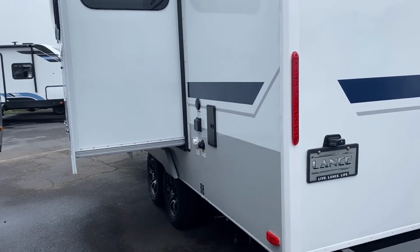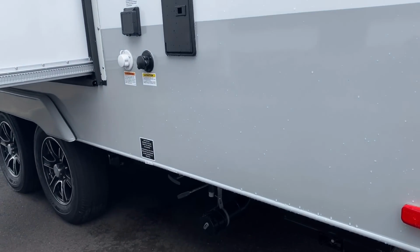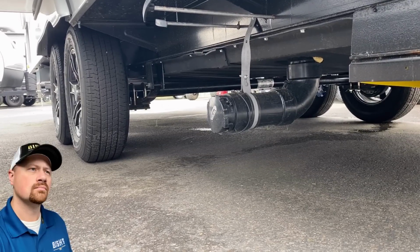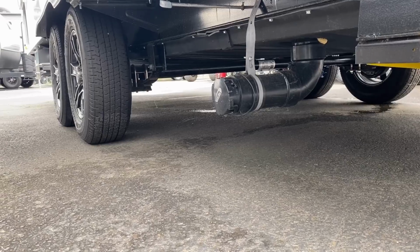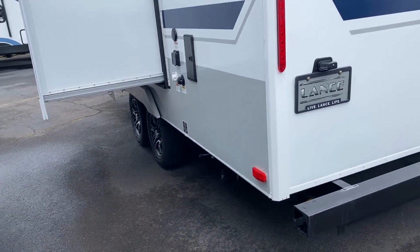Around the corner, got a little outside utility shower, black tank flush. And we sort of looked at this earlier, but I kind of pride myself on my transparency. The standard default setup on this, that sewer outlet does hang a little bit low. It's just kind of a funny thing that happens with these. But again, know what you're getting into and know how you're going to use the RV.